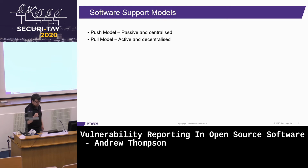So I'm going to look now at some software support models and how that's different between commercial applications and open source ones. So if it's a commercial application, you have a push model. It's passive. You don't have to do anything. The vendor pushes the updates out to you, and you just keep putting them off until finally it just does a sneaky update and you have to update.